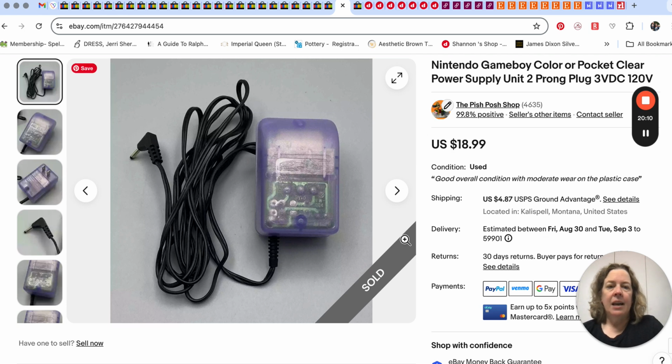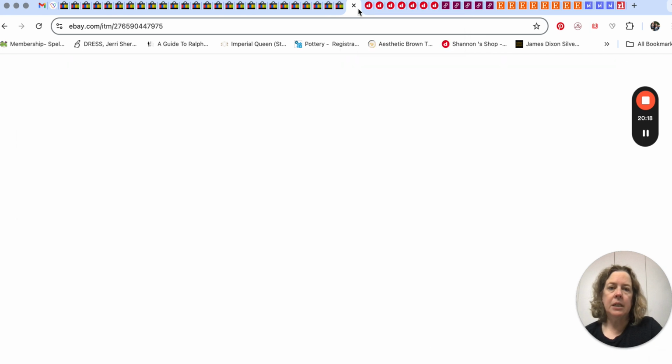Okay. Then this is just a Nintendo Game Boy power supply, sold for $18.99.